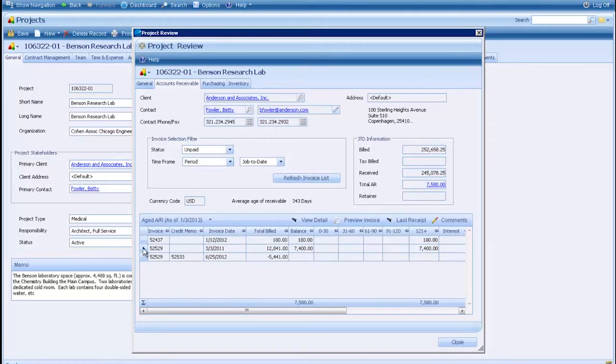Now let's say I have the client on the phone with me and I'm a project manager and I don't have all of the invoices that have gone out the door at my desk or in a filing cabinet or whatever. I would normally have to hang up the phone, walk over to someone in accounting, ask for a copy of that invoice, come back and make that call again. I don't have to do that anymore with Vision.